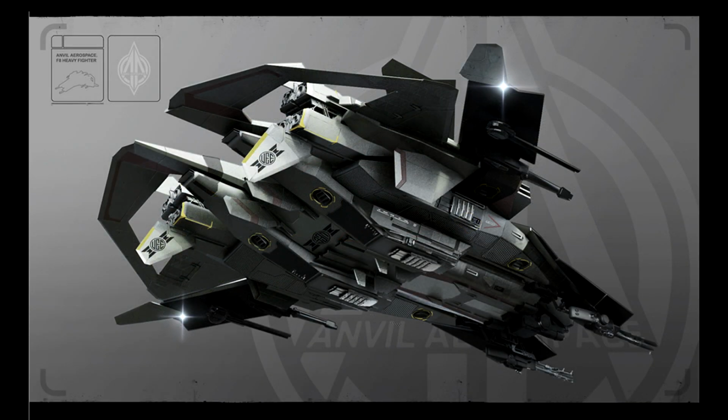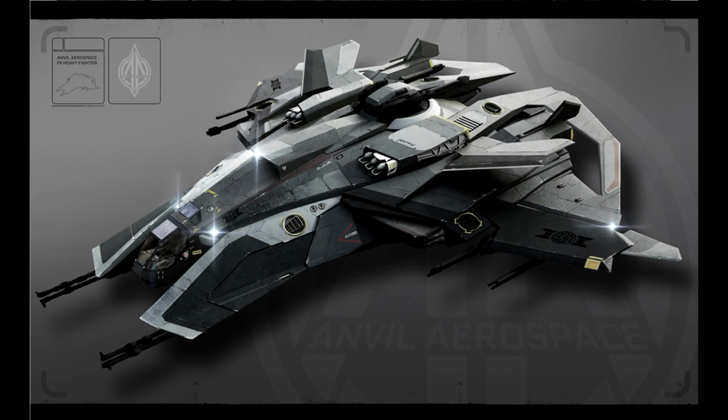Now before we go too far, no, this is not for sale. No, you cannot buy one in-game. This is a military exclusive ship, as CIG has promised all along. It's the latest technology, and it's not like buying some 400-year-old Gladius that the military is now allowed to sell to civilians.